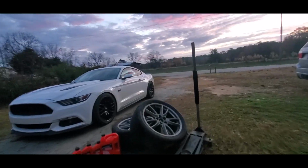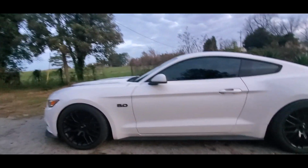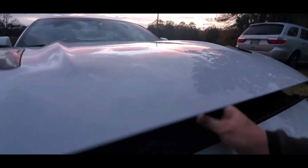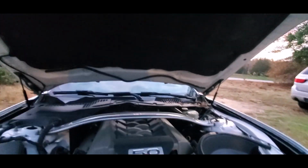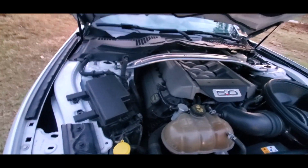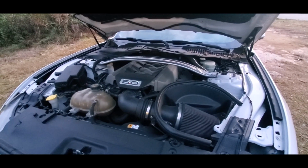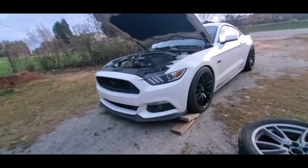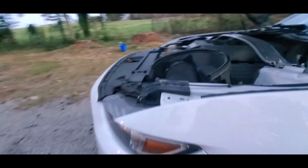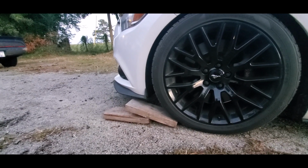Drag racing in a 2017 Mustang GT with 125,000 miles on it. First, I always like to change the oil. Pretty much bone stock. Sky headers, full exhaust, stainless works, Roush cold air intake. That's about it. First thing, gotta jack it up. In order to jack it up, since this car is so low, I need to drive it up on a little bit of little ramps.